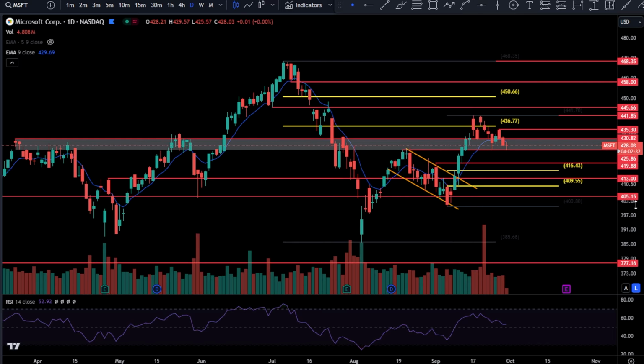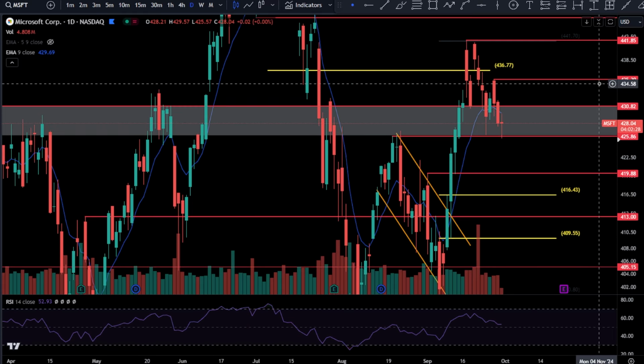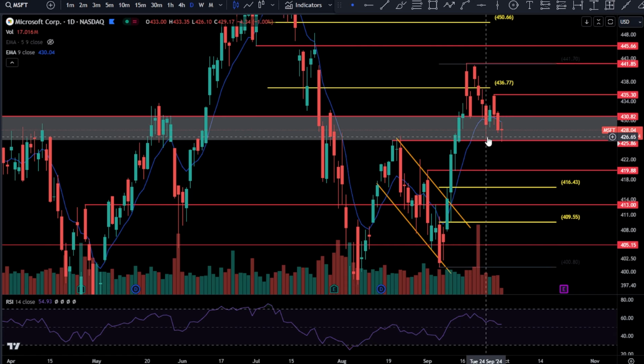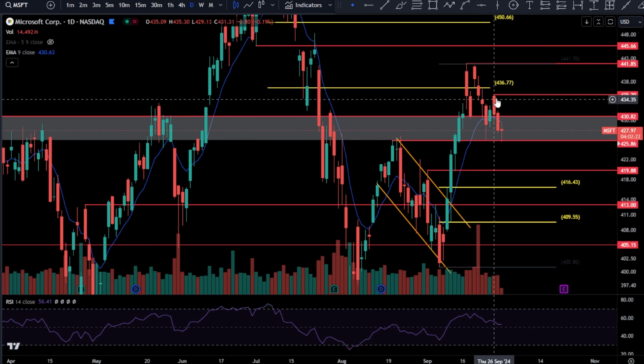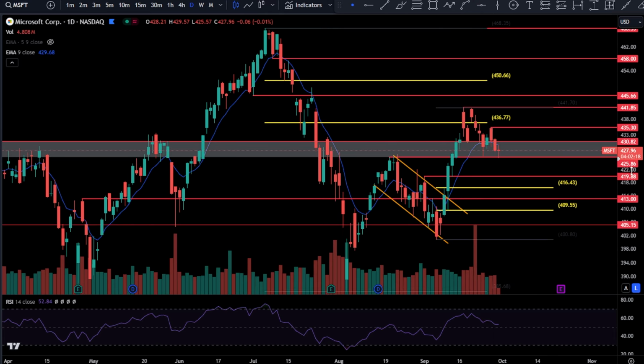Microsoft, what do we got going on? All right, you're just literally in this heavily traded zone here. You're still finding buyers at the bottom of the zone at 425.86. If you took this entry over here off that, all right, maybe you didn't sell over here. I'm going to tell you, I still think we're going to come up here to this high.